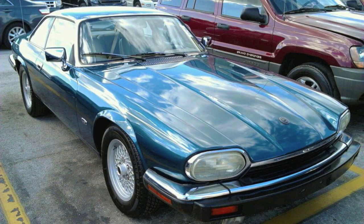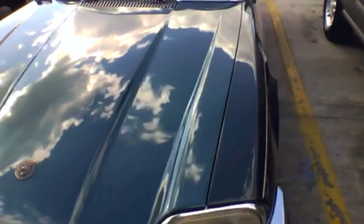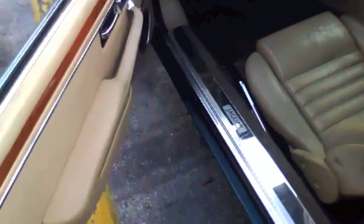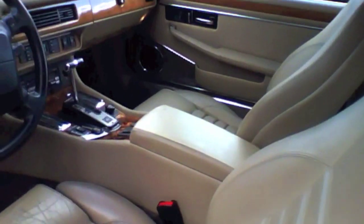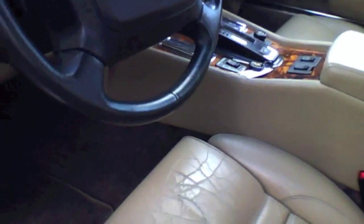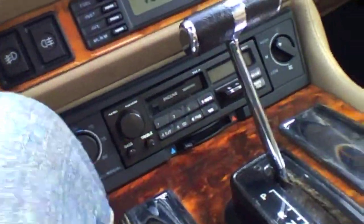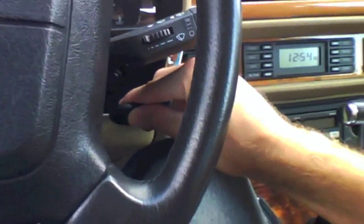Hey YouTube. Well, today I noticed this 1993 Jaguar XJS with 70,000 miles. You can see the leather interior. It's quite worn and cracked. Very tight. So let's start this one up. Hopefully it has some power.